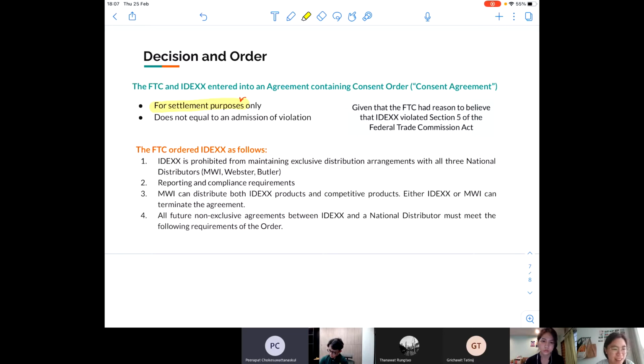Secondly, IDEXX must not limit its sales of other manufacturers' products. And IDEXX must notify the FTC about the termination of any non-exclusive distribution agreement. IDEXX must show any future non-exclusive distribution agreement to the commission at least 30 days before it is signed. And if the non-exclusive national distributor merges with or acquires, or is acquired by, a distributor that has an exclusive distribution agreement with IDEXX, then the non-exclusive distribution agreement would still stay in effect.